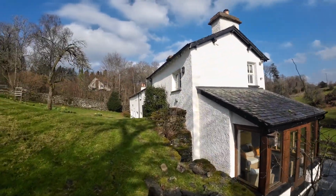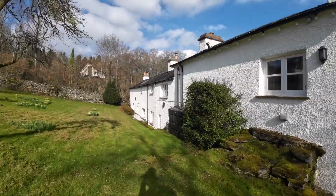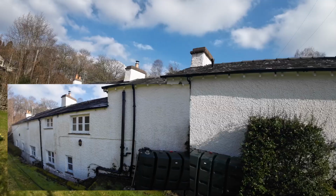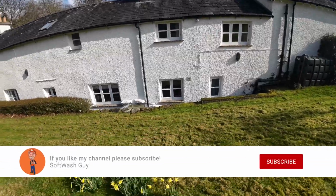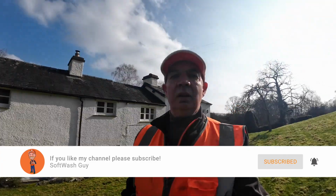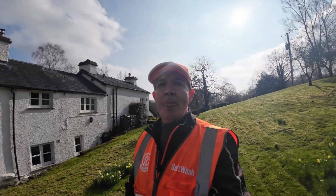And then around the back, really brightened it up. The chimneys, there were some marks on the chimneys. We've got most of them. And spring is here. Daffodils. So we're very pleased with that, and hopefully the customer will be when he sees it.